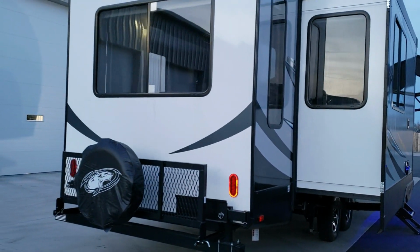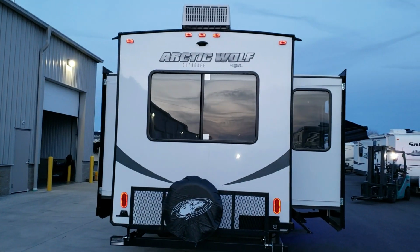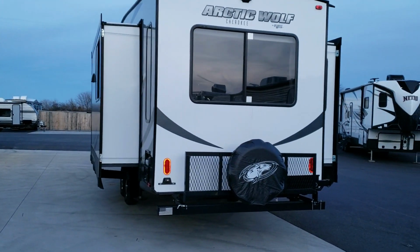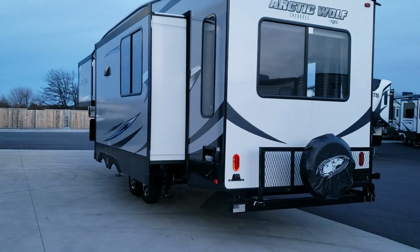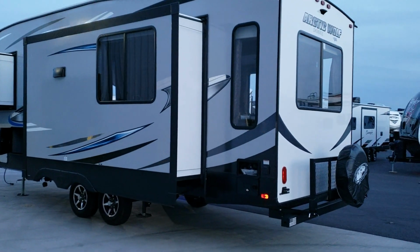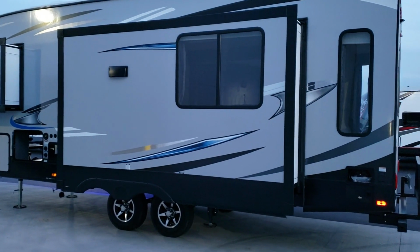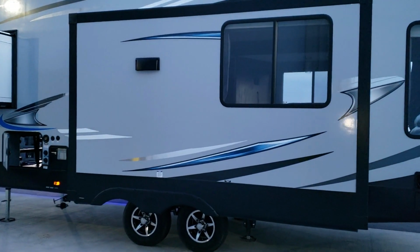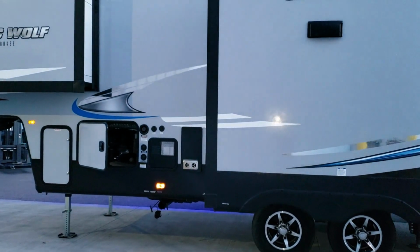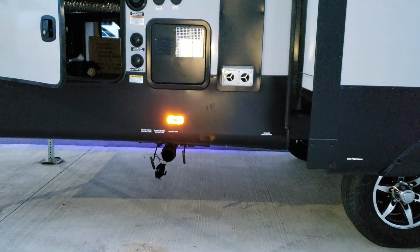LED taillights, pre-wired for the backup camera. The roof does have an arch to it for better water runoff. Power cord hooks up on the rear corner here. Also have an outside utility shower there, hot and cold water. The stove exhaust up there on the side of the coach. And back around here, you have the dumping area down here for your gray and black tanks. You got your handles down there.